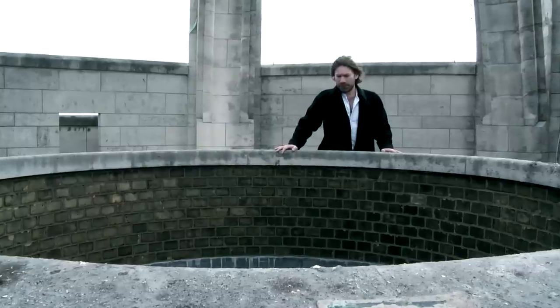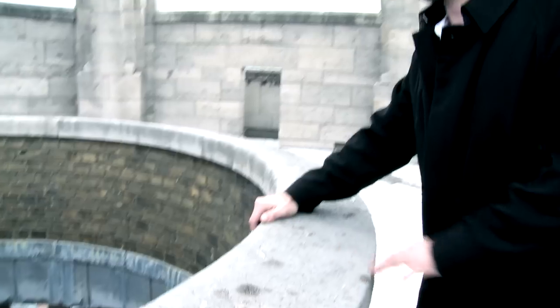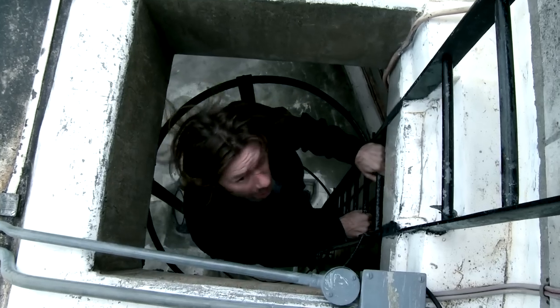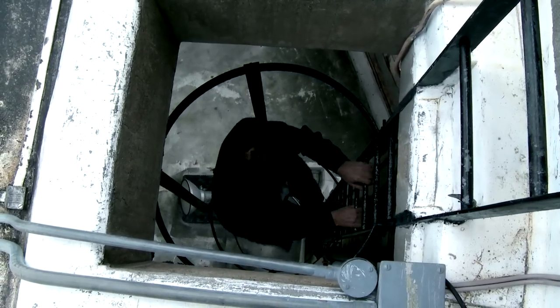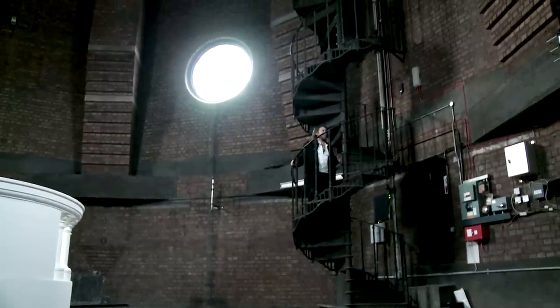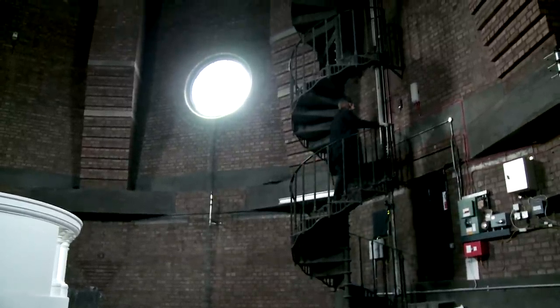I am terrified of heights. It's not that I don't like them, it's just that I always have the compulsion to jump if they're there. It's kind of like a physical Tourette's that I've got, which is pretty strong and not really very helpful for this project at all.